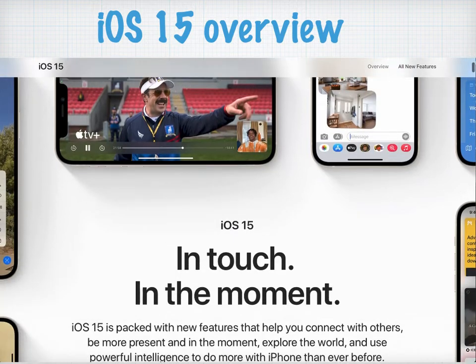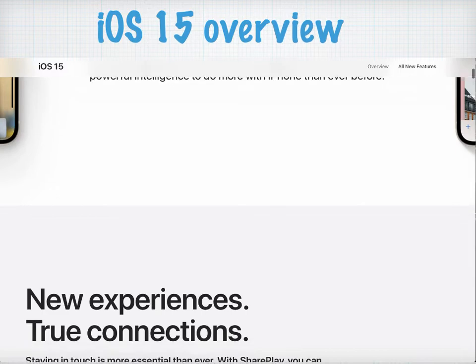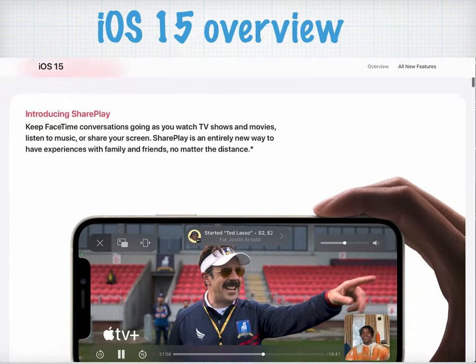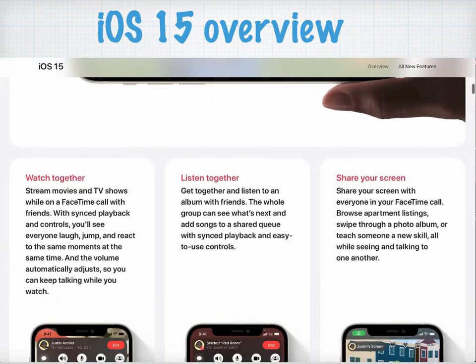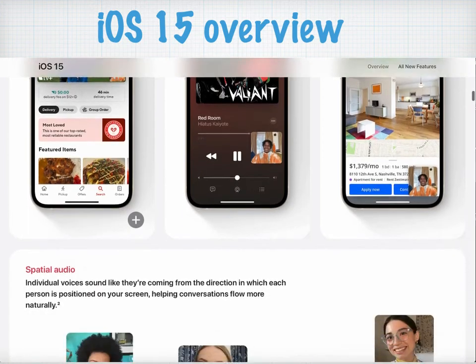And some of the new features. We'll go a little bit more in depth on them in other slides. But basically, it starts off with some changes to FaceTime. They can now do SharePlay. So if you and a friend are in a different location, you can watch a movie together, for instance, and share your reactions on the screen.